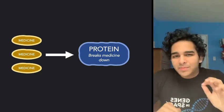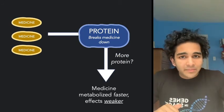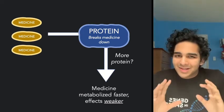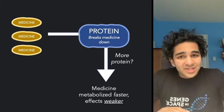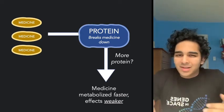If the amount of this liver protein increases, then medicines tend to be broken down faster, and we already know that that tends to make them less effective. So clearly, the concentration of this protein is important, and it isn't unreasonable to think that it could be one of the reasons why medicines don't seem to be working that well in space.